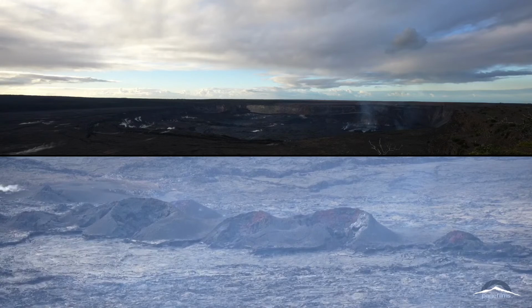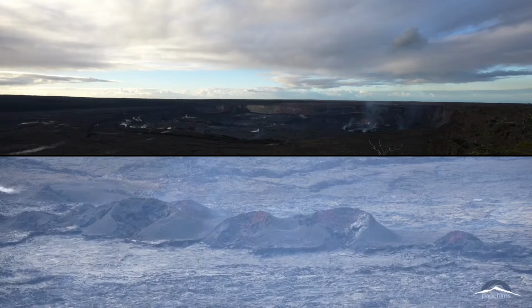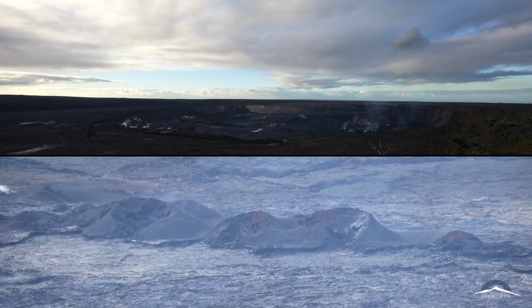Every once in a while I'm editing something and I'm like, I need a shot of the crater, just the crater with no lava. And I'm like, I don't have any shots like that. I always just shoot when there's lava. Just roll the shot. Yeah, you might pick off some of the steam and stuff. Yeah. With the aftermath.